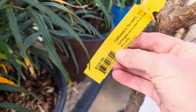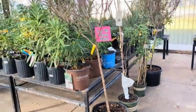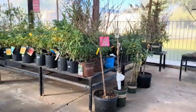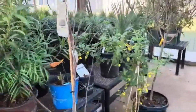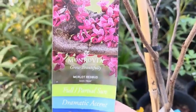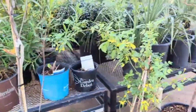Here's a giant Hydrangea paniculata Pink Diamond, and it is in standard form, which is also called tree form or lollipop, or I'm sure there are other terms for it. And it is big. Let me back up. It is very tall. Quite large. Okay, let's see what this guy is. It says it's a Merlot redbud. That should be putting out some blooms pretty soon. That's pretty. Someone come get this and put it in the ground.